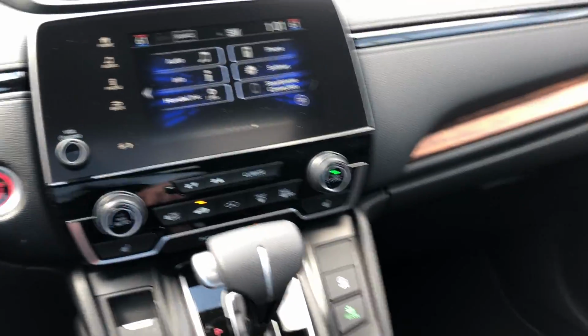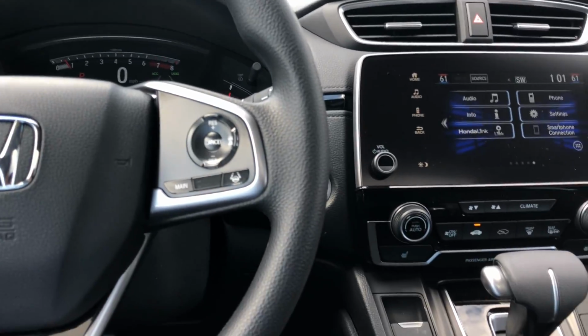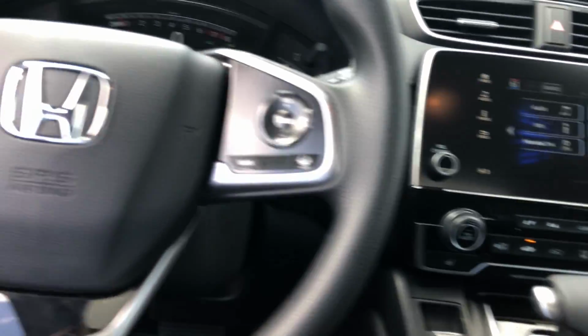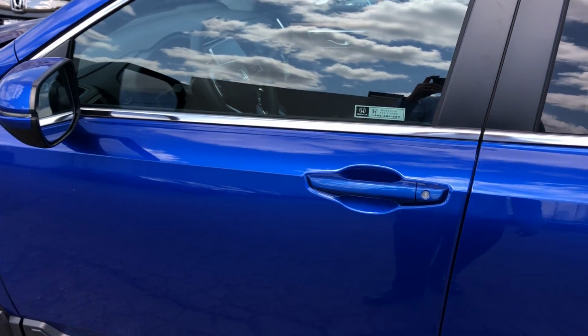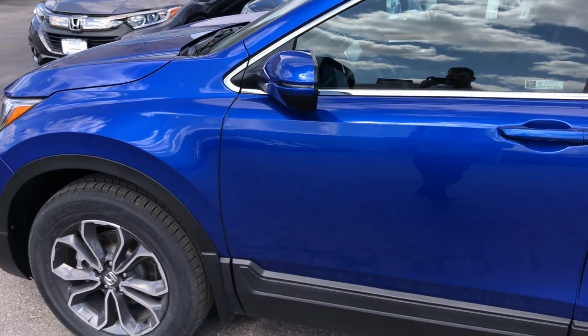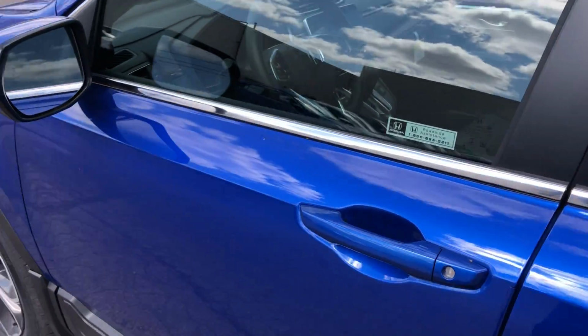Yeah, guys, so that is going to be the Honda CR-V 2020 EX package. As we step out with the key fob, which is in my pocket, the car is running, and you shut the door, it's going to beep at you to let you know that, hey, I'm running. Come back and shut me off. So let's shut it off and do a nice little walk around.